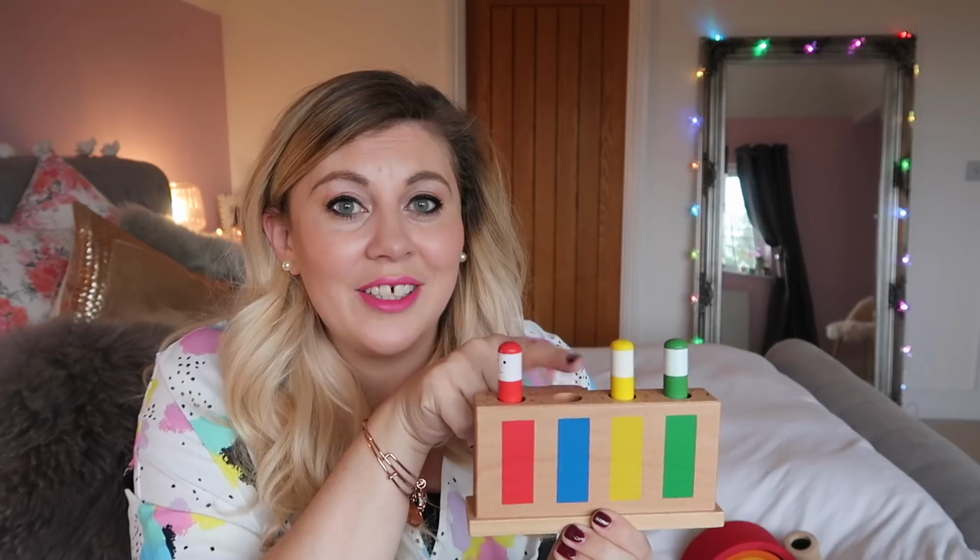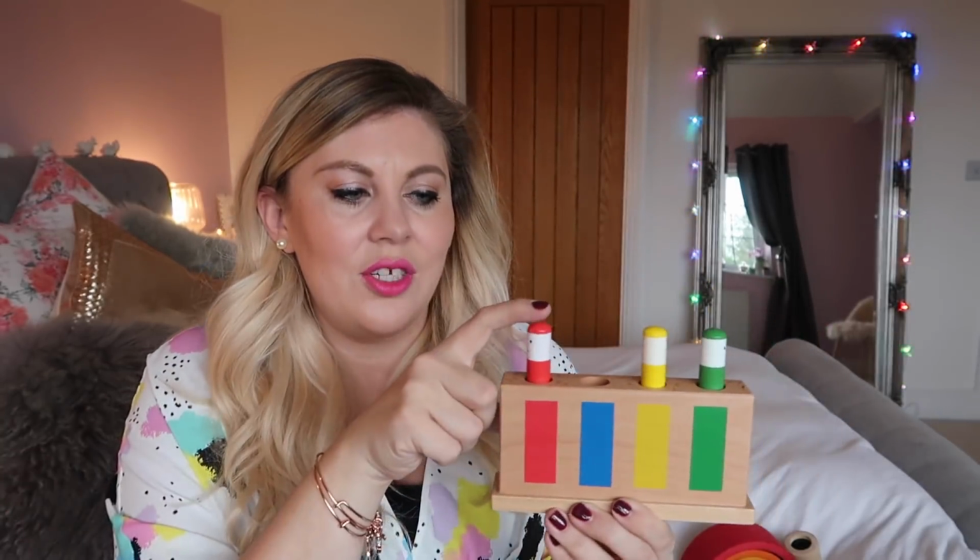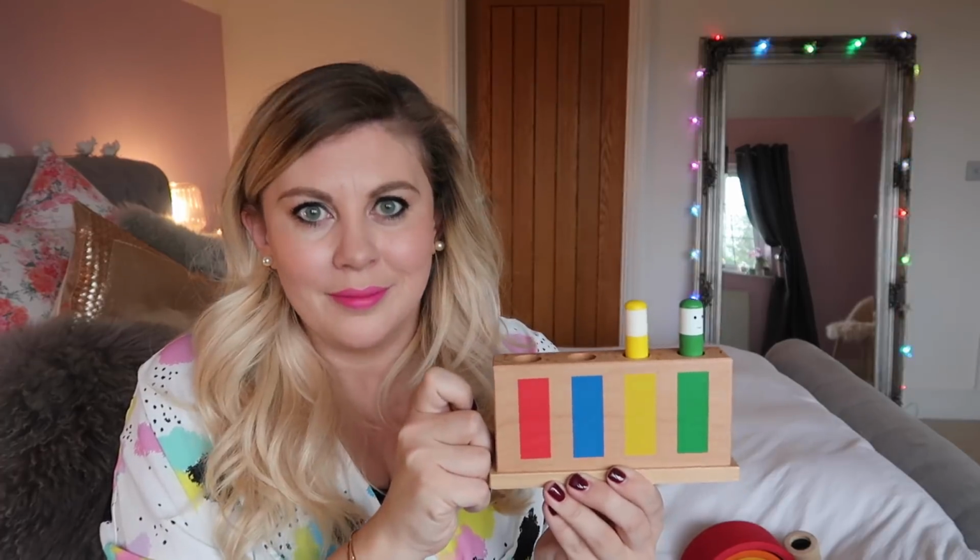Just got some more little bits to demonstrate to you. This is a big hit. It pains me that this little guy has gone off on an adventure somewhere around the house, but these, you just do this with them. Pearl thinks that is the funniest thing she has ever seen in her life, so we end up playing this game a lot.